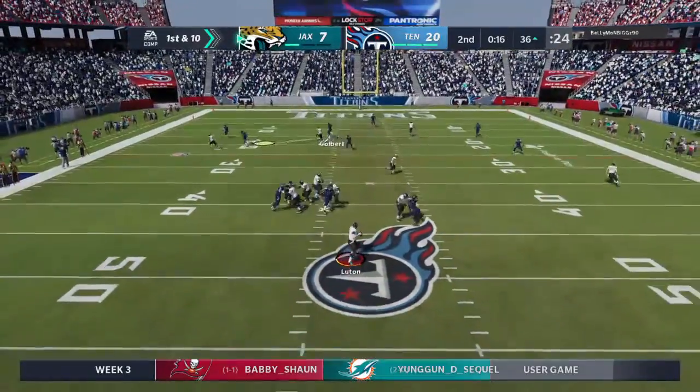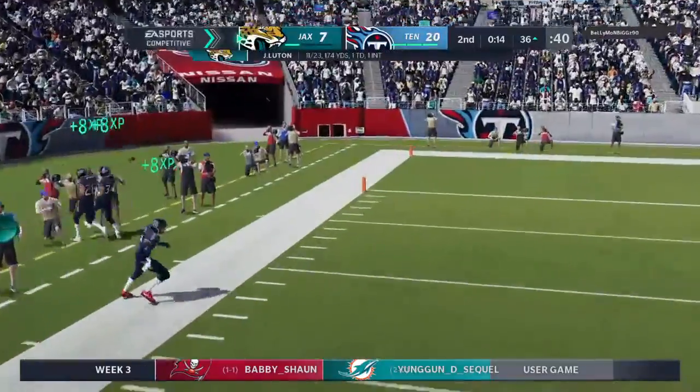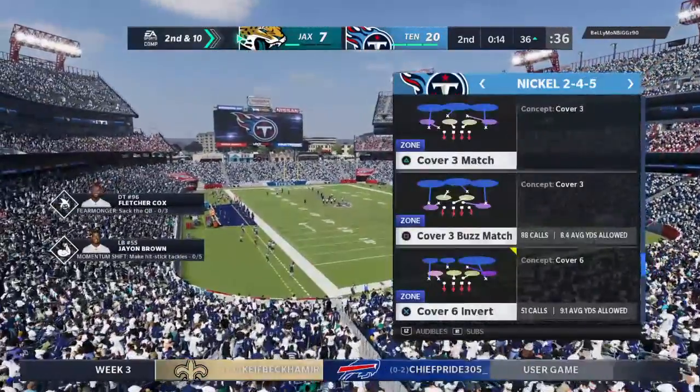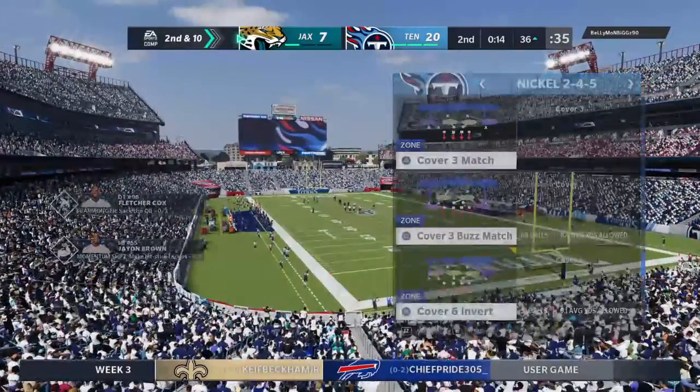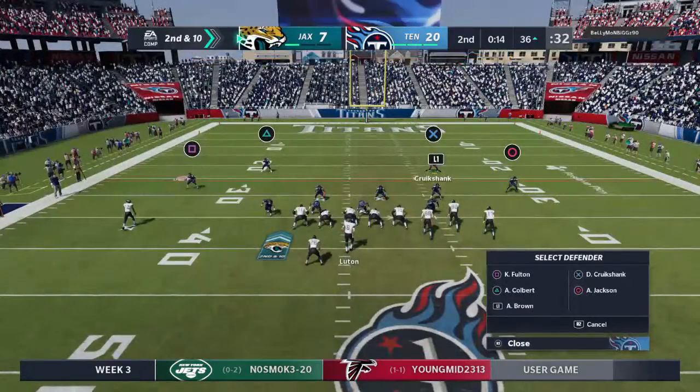Back to throw again. That'll be incomplete as the clock will stop with 14 seconds remaining. It leads to 2nd and 10. An incomplete pass on 1st down. That leads to a 2nd and 10.